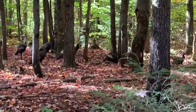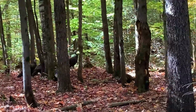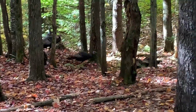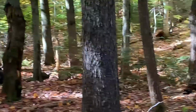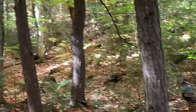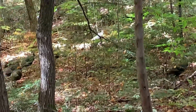I'm actually following them after I put Google my dog in the house. Oh my god, I've never seen a wild turkey this close ever in my life. I saw them somewhere far when I'm driving, but never this close and in my backyard. Wow, right?